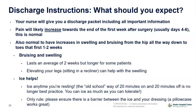Pain will likely increase towards the end of your first week of surgery, usually days 4 through 6. This is normal. You will also have an increase in swelling and bruising the first couple of weeks after surgery. Both are also normal. Bruising can occur anywhere from your hip all the way down to your toes. Ice and elevation will be your best friends during your recovery period. You may ice as much as you can tolerate. Please make sure that there is always a barrier between your skin and the ice.